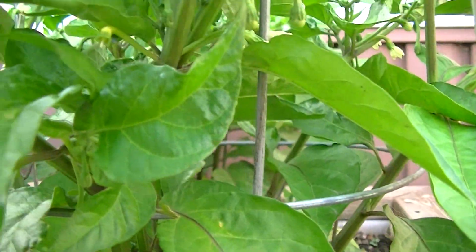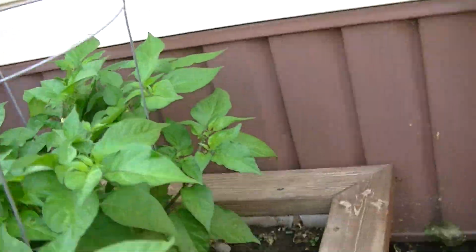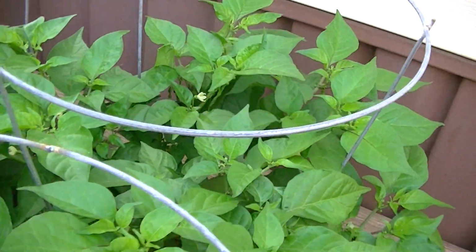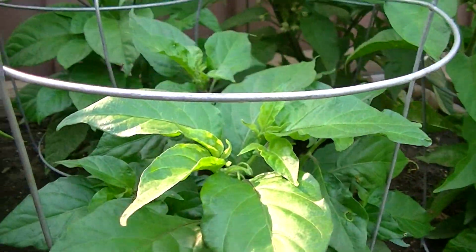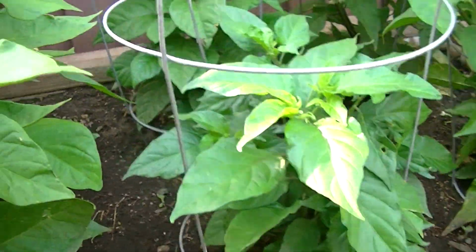That one's about to turn into a pod. I think one of these does have a pod on it somewhere. I can't remember where. These are both Yellow Reapers, these two here. And one of them definitely does have a pod. Orange Habanero from Mackenzie's. It's not doing too well. Actually, this one has some aphids on it. I was picking some aphids off of this one today.